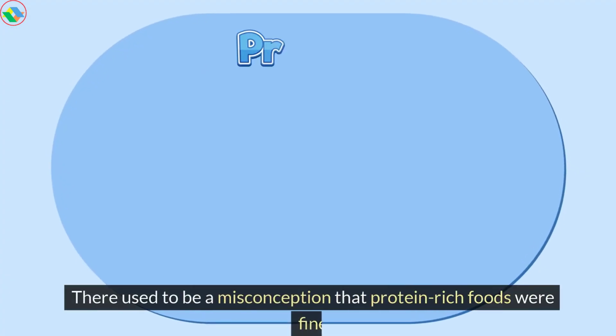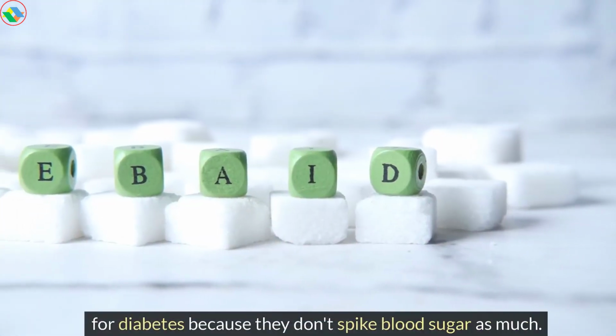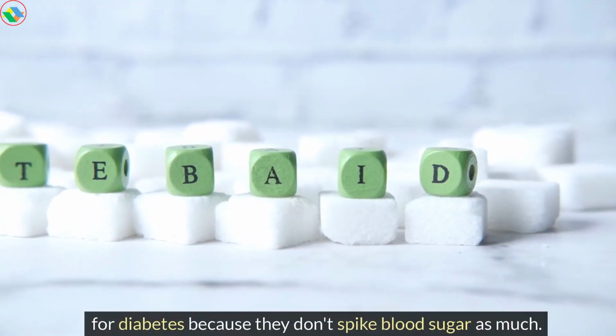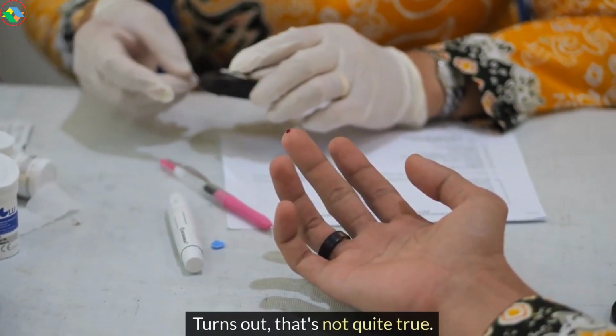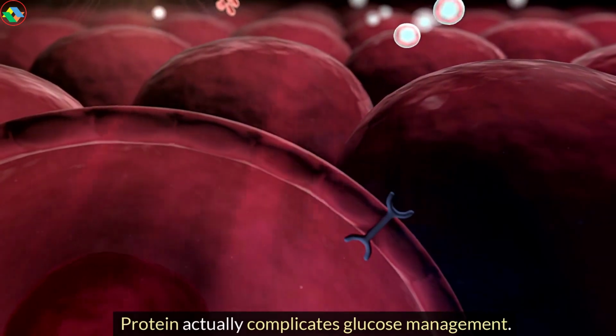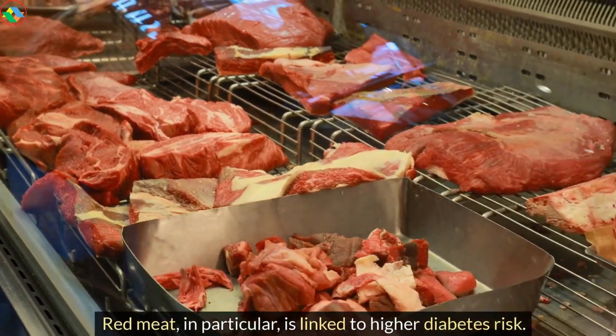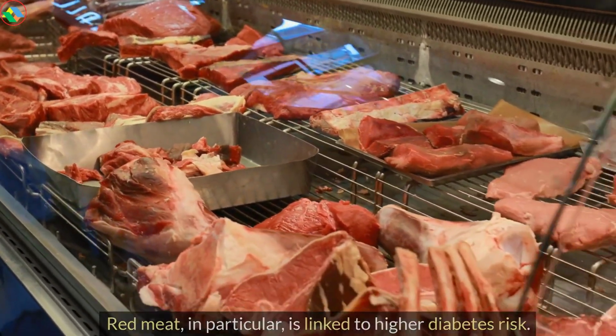There used to be a misconception that protein-rich foods were fine for diabetes because they don't spike blood sugar as much. Turns out, that's not quite true. Protein actually complicates glucose management. Red meat, in particular, is linked to higher diabetes risk.